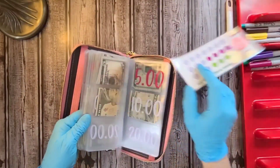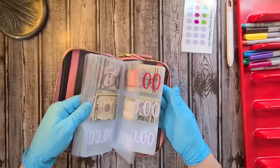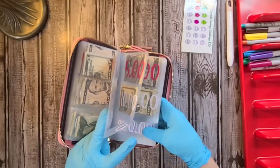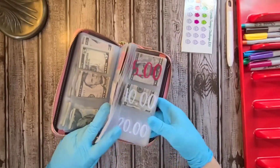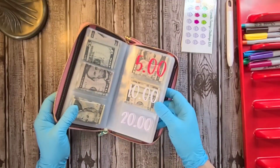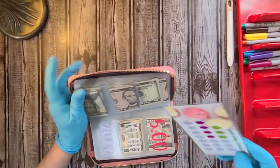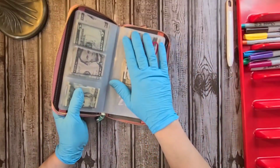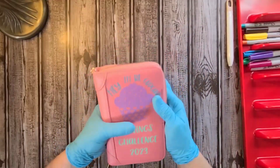Cupcake, stuffing cupcake. So mine is $5, $10, and $20. All my fives and tens are done, so now I am working on my 20. 1, 2, 3, 4, 5, 6, 7, 8, 9, 10, 11, 12. So I have 13 left. I will have this done in 13 paychecks, or maybe sooner if I can grab money out of my Etsy check or anything like that. When this is done, it will be worth $700, which is phenomenal for me.